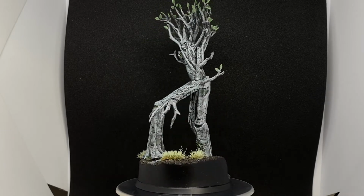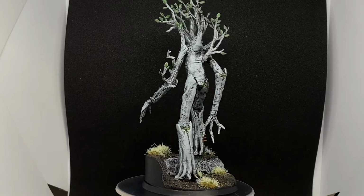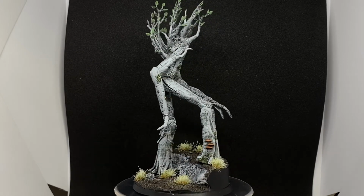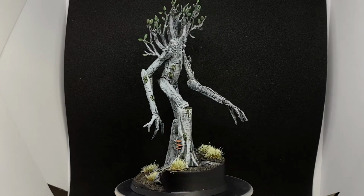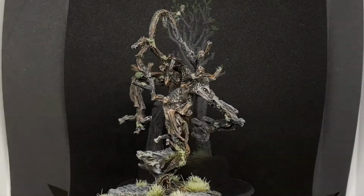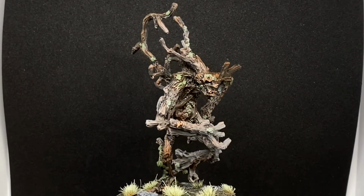I probably will be getting another one just to kind of flesh out the army, and the joyous thing is these can be made in a variety of ways, including different faces, and the branches can be put differently. So it's a good thing he will not be the same as the other. And then we have got the metal Ent here from Games Workshop originally.